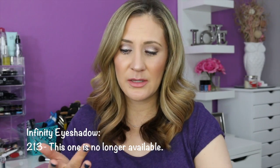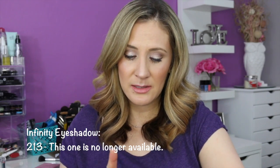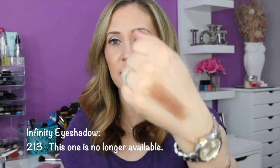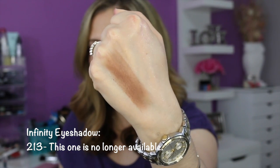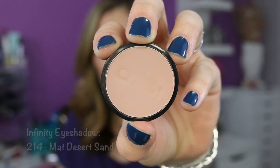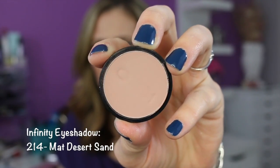These are so soft and smooth. They blend amazingly. I love these. I wish I could have all of them, especially the mattes. So this is a matte and it's just beautiful. This one is number 214. This is a beautiful transition color.